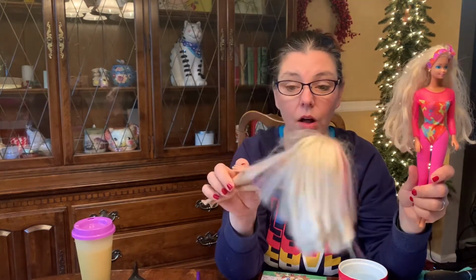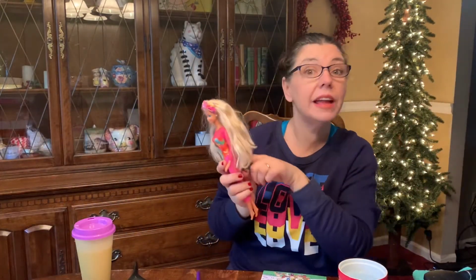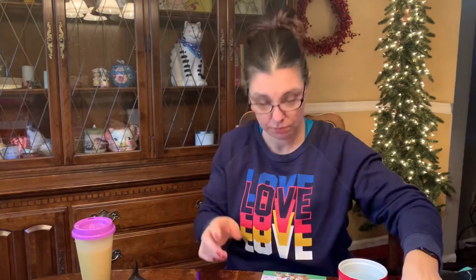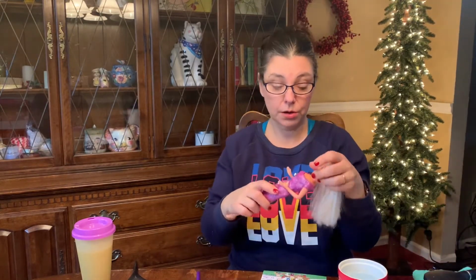So you guys, the way that you really tell how old your Barbie doll is, it's all about the back. The buttocks, the butt, yeah, the right butt cheek and the middle of the back. So we're gonna get a Barbie that we can undress a little bit easier.